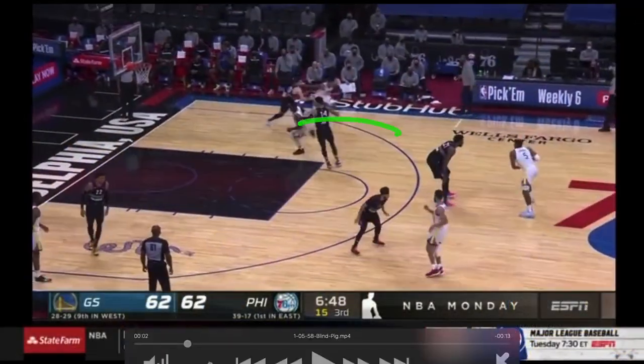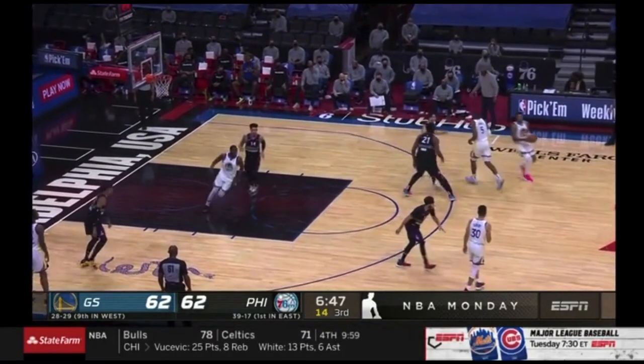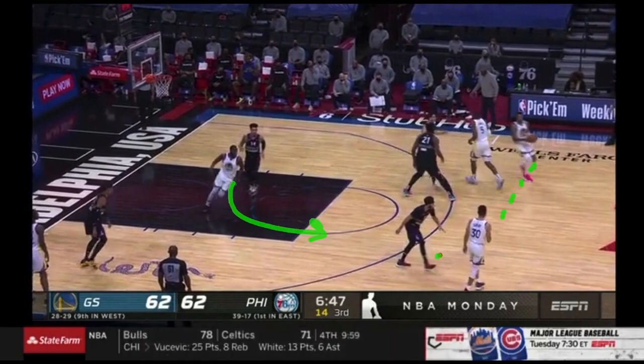Again, there's the down screen. The ball's going to go to one side. Draymond's going to take a long loop and get ready to set a screen on this side. There's the handoff. Draymond is looping around, coming back. The ball's going to come across, right? On the other side here is Steph's friendly nemesis, Seth. So Curry on Curry violence here.